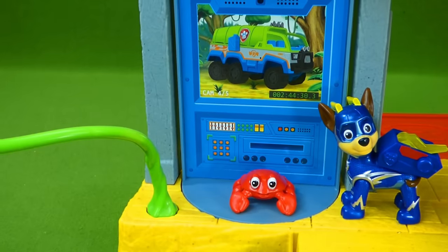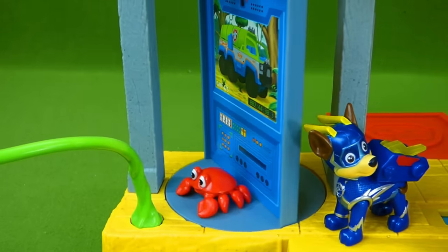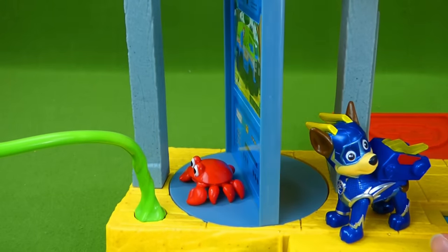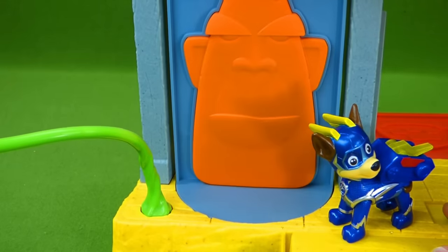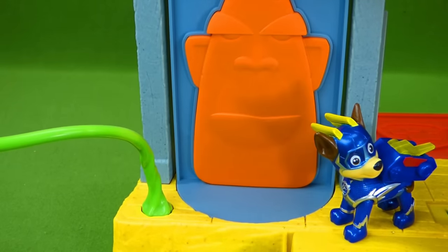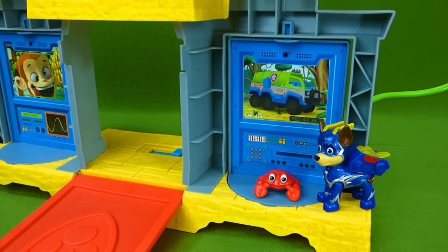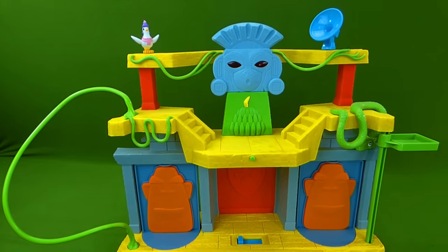Phew, it looks like Chase is okay, and he found one of the missing animals. Uh-oh, that missing animal is running away. We better find him. Hey, buddy, you gotta come back. We need to take you home. Oh, man. We gotta go find that little animal. Aha! Gotcha! Now, you need to come home with us. We need to take you back to Adventure Bay. Time to load up.